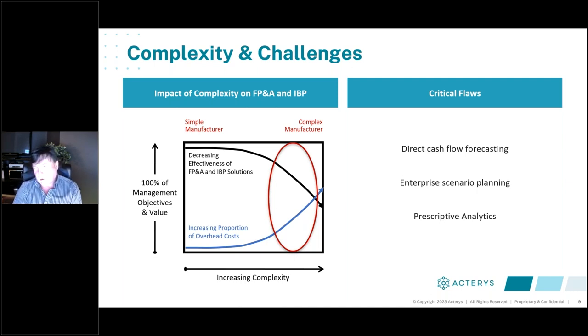If you look at a lot of companies these days, especially the larger ones, one of the things you see most often is that they still can't do direct cash flow forecasting and they still can't do scenario planning.